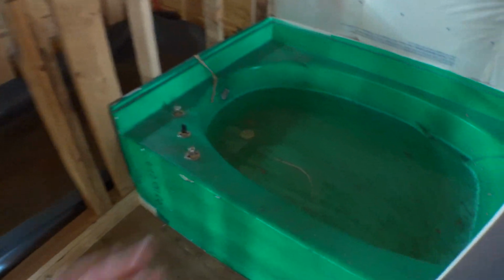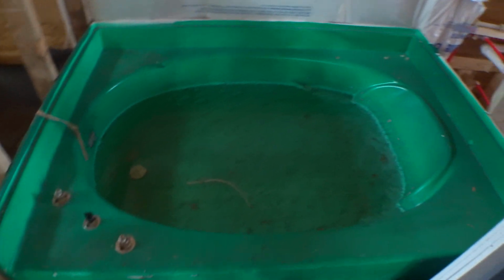So this will only get so hot, and then if you adjust that valve, when you turn it on, you can get as much hot water as you want. Still, 104 is pretty warm water for a bath for a child and stuff.